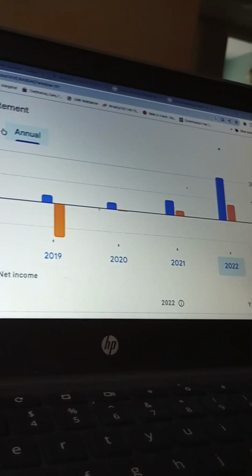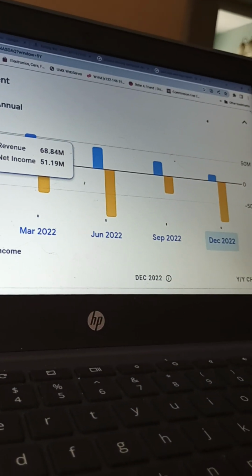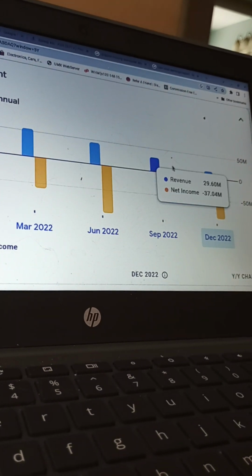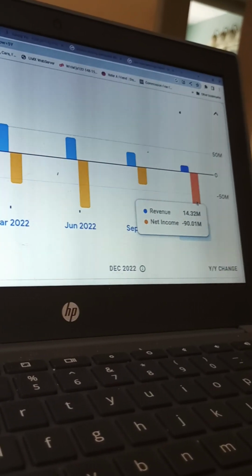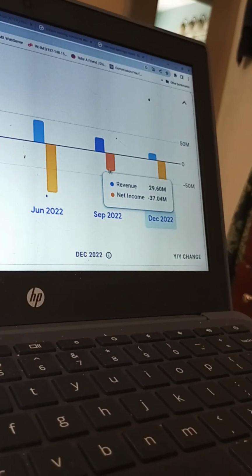Bitcoin is falling. You can see this last year, they've gone from 68 million per quarter to 53 million, and today they're at 14.3 million. Their net income is getting big, or a loss is getting bigger and bigger. They're not making money anymore. They're getting pounded.